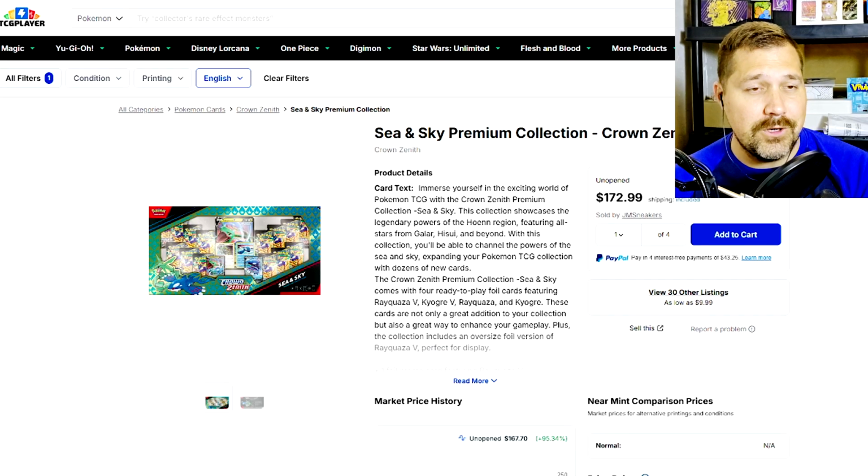Speaking of something that is pretty current here, the Sea and Sky Premium Collection out of Crown Zenith. This thing from the beginning was a really great deal. $40 was the MSRP for 14 packs of Crown Zenith, and the promo cards or the different variations, whatever, they weren't that exciting, but the fact that you got 14 Crown Zenith packs for $40 was an insanely good deal, and people took up on that. They went pretty crazy for it.